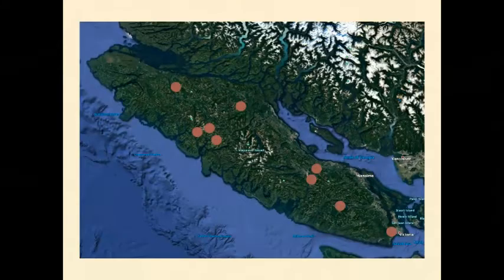Okay, let's have some actual cave photos. So these are the caving areas that I personally have been to. There are more, but these are the ones I'm familiar with. The closest ones, as you can see, are right next to Victoria in the bottom right, and the second largest city, Nanaimo, a little bit up the coast there.